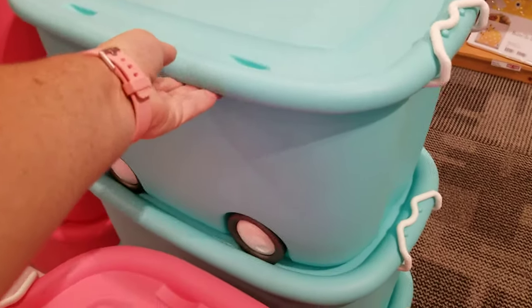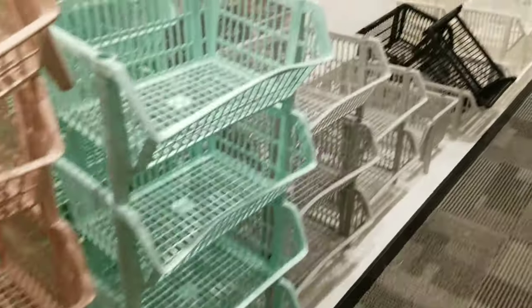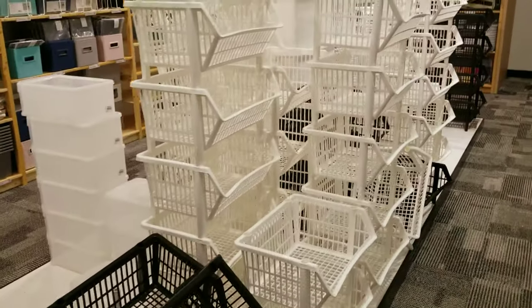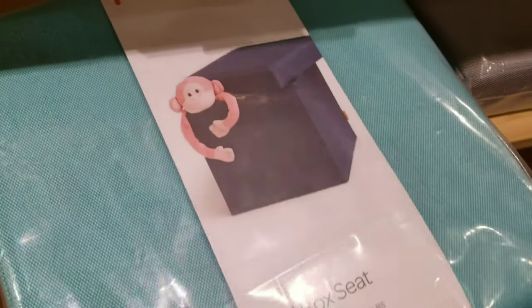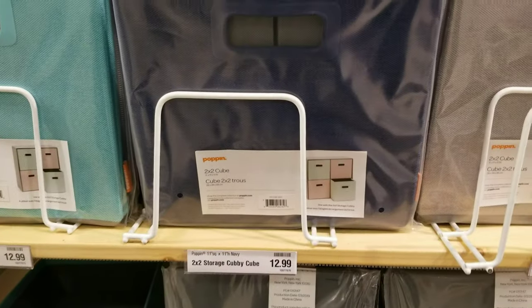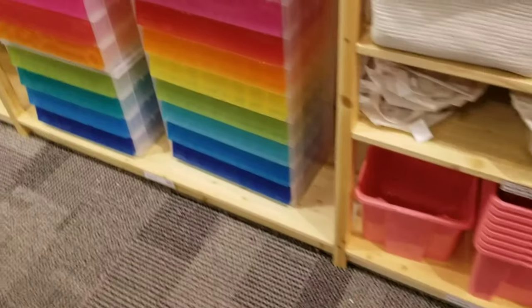If I had a kid's toy room, I would totally get these buckets. Look how adorable they are. They have cute little wheels and the wheels actually work. Sophia loved them. But anyways, we are back over to the bedroom area where you can get these cute little mini box sets. This one I thought was really cute because you can pull it down to store it, you can push it up and it makes it very small. So I thought that was pretty cool.